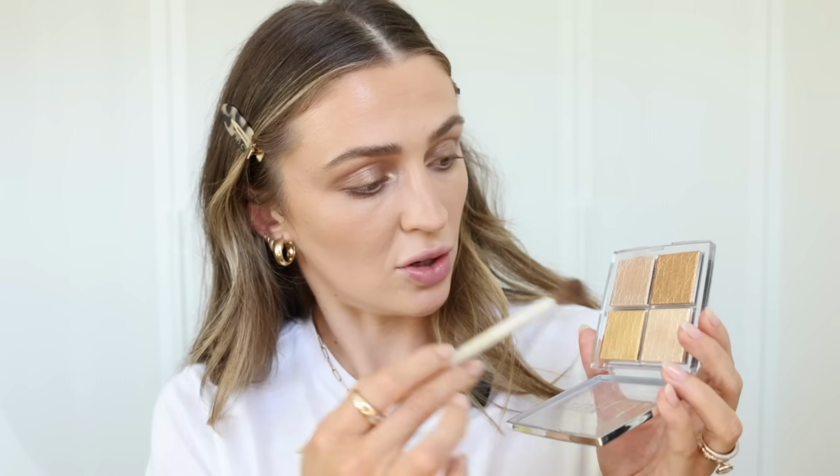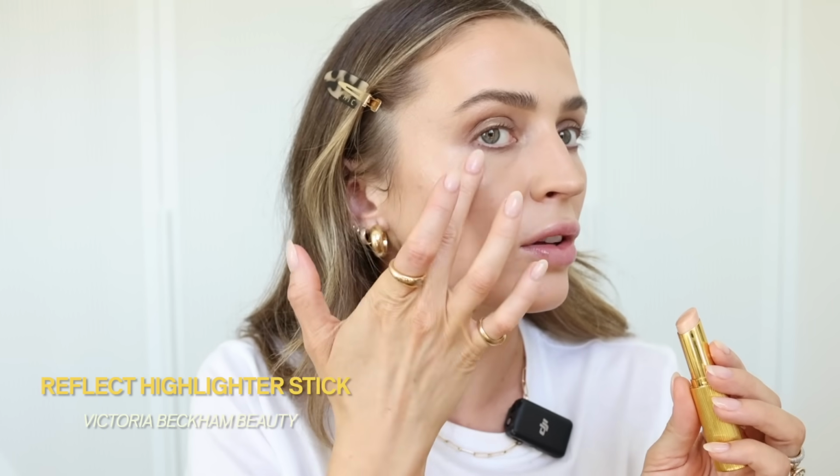I'm gonna take an eyeshadow brush and just go between these two lighter shades and just put that right on the top. Although I do think a cream highlight would be really nice with this too, just to add to the dewiness, but we'll just put this on anyway. Something like the little Victoria Beckham highlight I think would just add to the overall dewiness and glow. Make it look a little bit more natural and lived in.